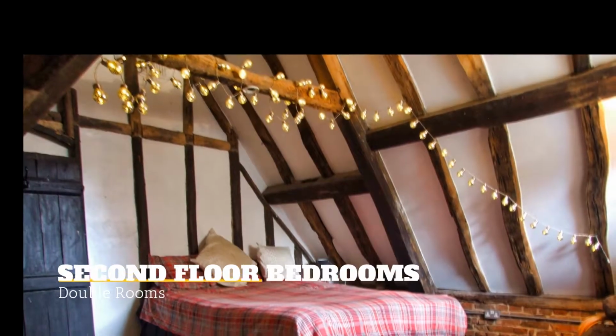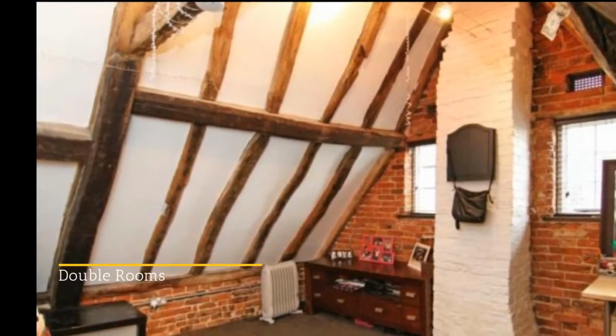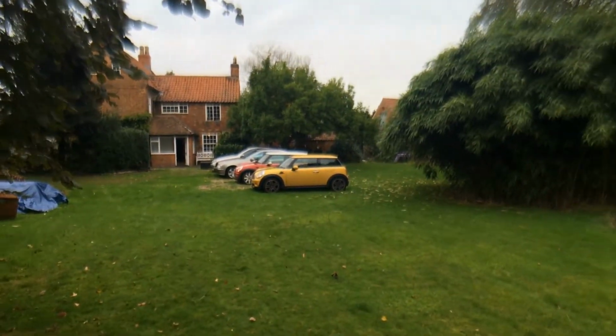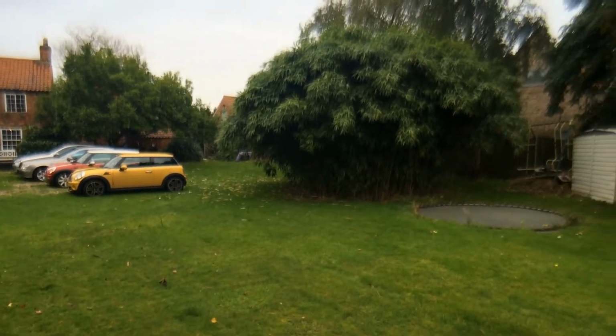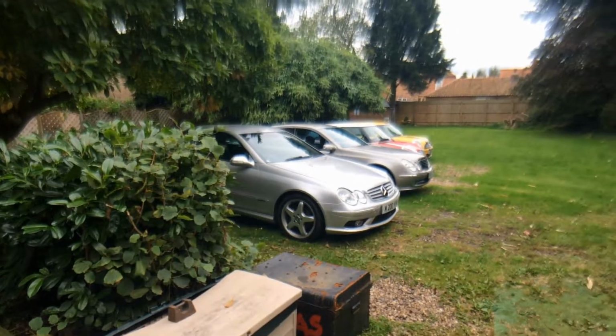Further stairs lead to the second floor accommodation and two more double bedrooms, both with vaulted ceilings and exposed beams. Outside, the property sits on a generous plot and there are gardens mainly laid to lawn, with mature and established fully enclosed borders and includes an outhouse boiler room and a delightful patio seating area.